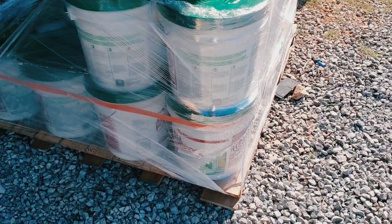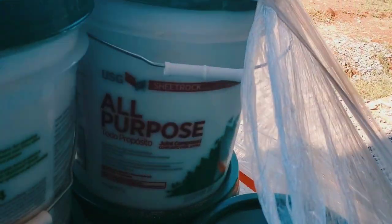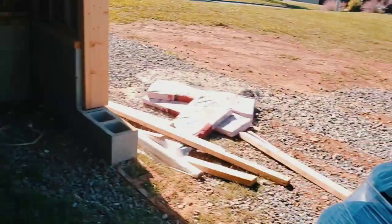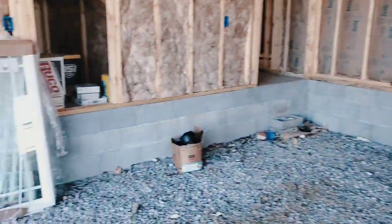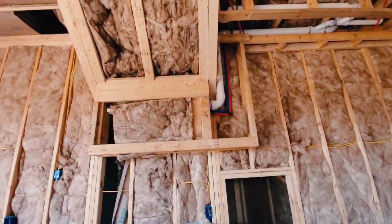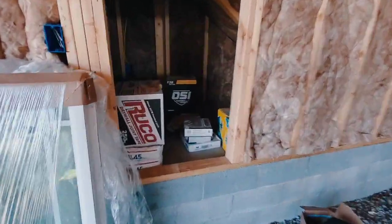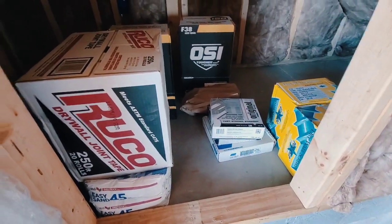They brought all this stuff out. I don't really know what this is. I guess I should probably read the label. All-purpose joint compound. And they have a ton of drywall delivered. And this is a little area from inside the garage that's kind of under the stairs. It's going to be for storage of, you know, Christmas stuff or whatever. But it's pretty good size storage. They have all the stuff that they brought to get the drywall started. Joint tape and all that good stuff.